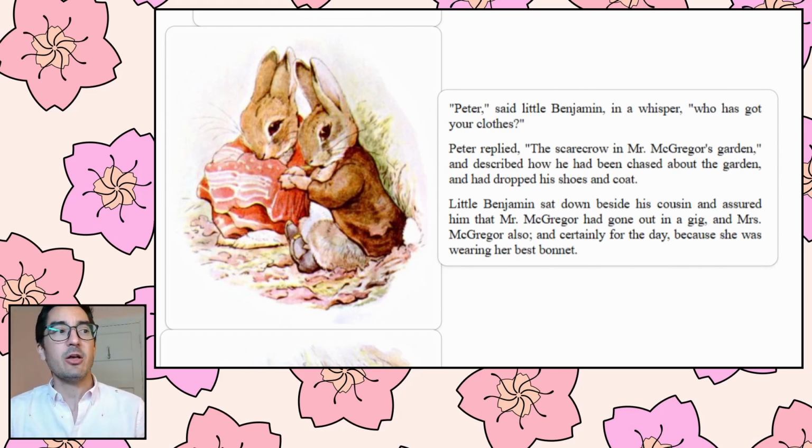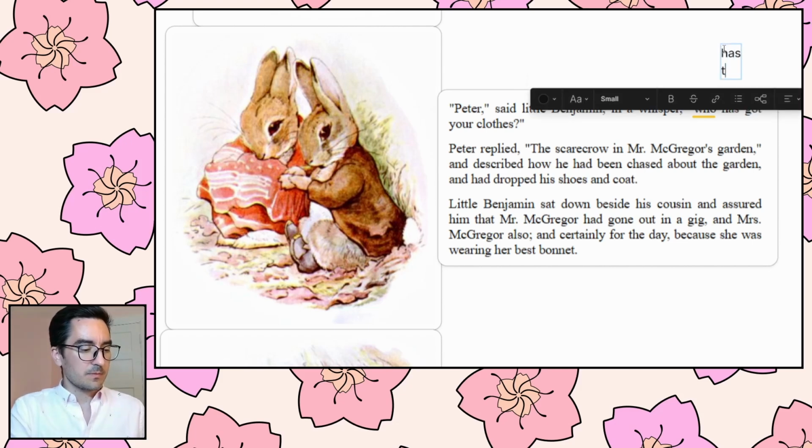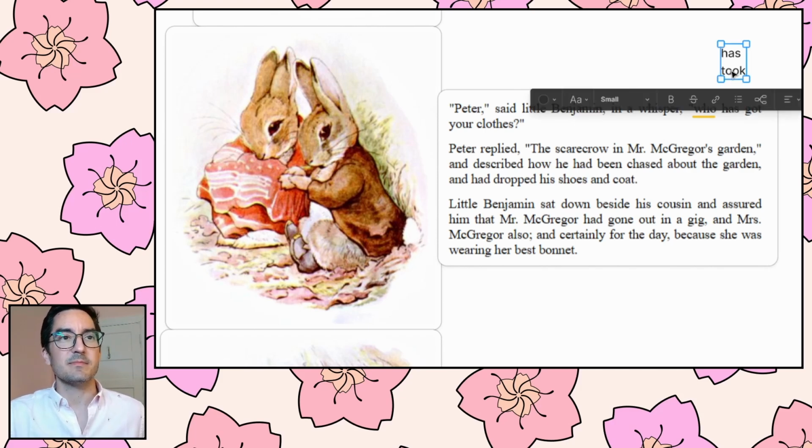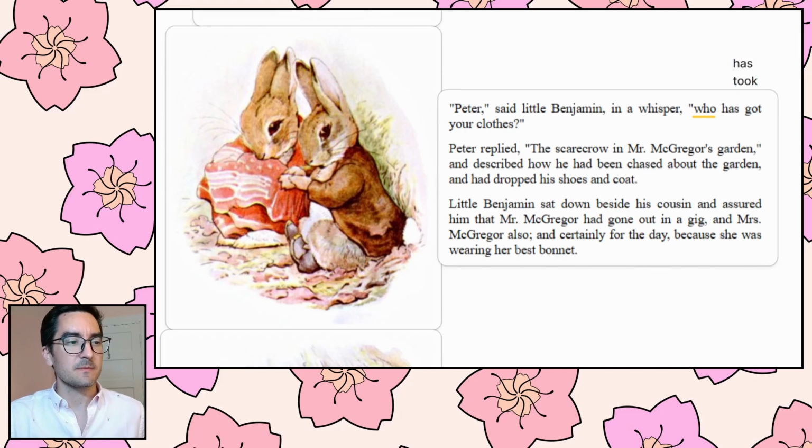So, Benjamin wants to help Peter, and he says, Peter, who has got your clothes? So, who has got your clothes? This has got is very common in England, but in America, we usually would just say who has, who took your clothes. Who has your clothes or who took your clothes? Or we maybe just say where are your clothes? But yeah, who's got your clothes? Where are your clothes? These two words together, has got, is a little more British. Sometimes you hear it in America, but it's more common in England.